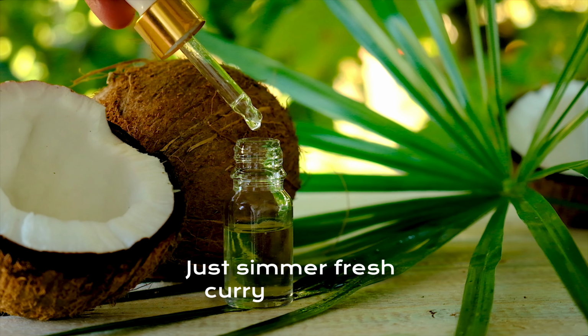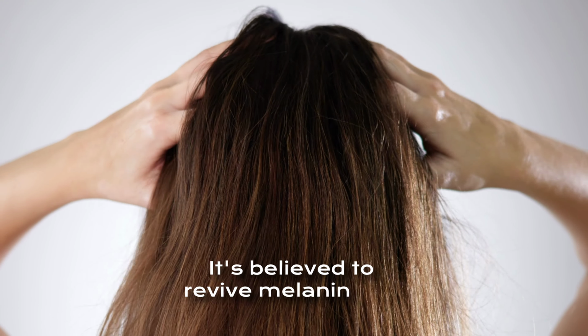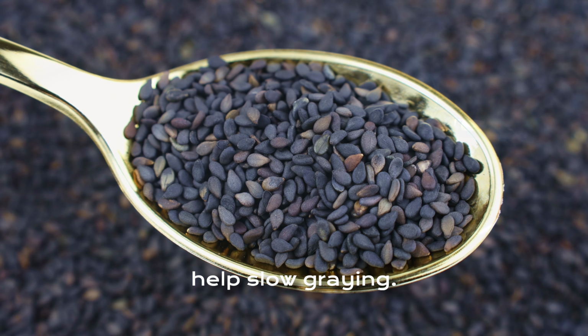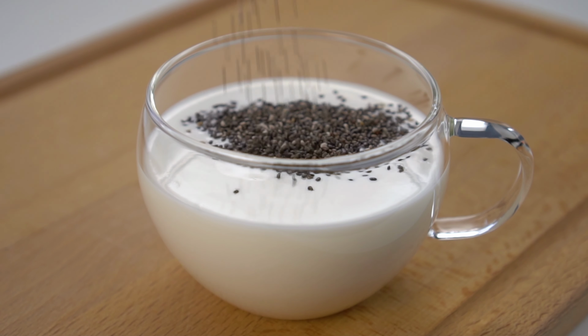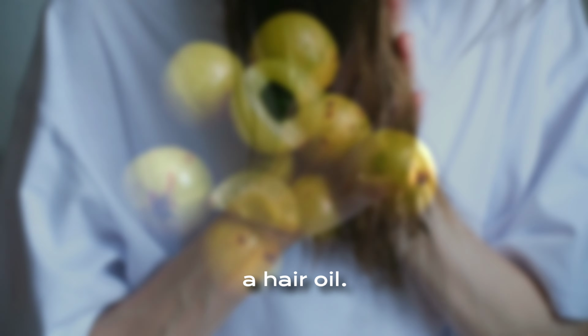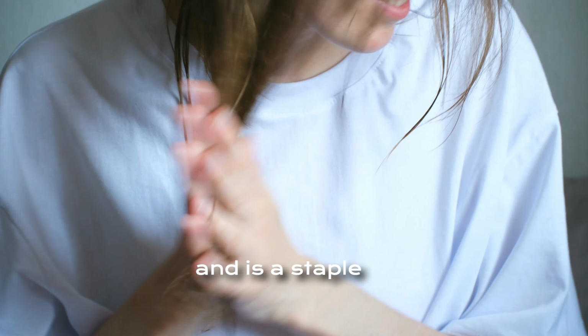Just simmer fresh curry leaves in coconut oil, strain, cool, and massage it into your scalp 2 to 3 times a week. It's believed to revive melanin and stimulate new growth. 5. Black sesame seeds. These tiny seeds are packed with minerals like copper and may help slow graying. Eat a small spoonful daily, or blend into smoothies or yogurt. 6. Amla, Indian gooseberry. You can drink it as juice or apply it as a hair oil.